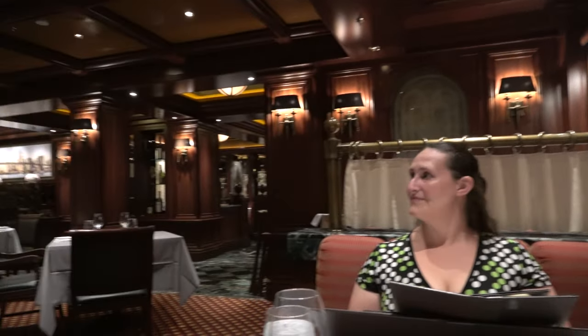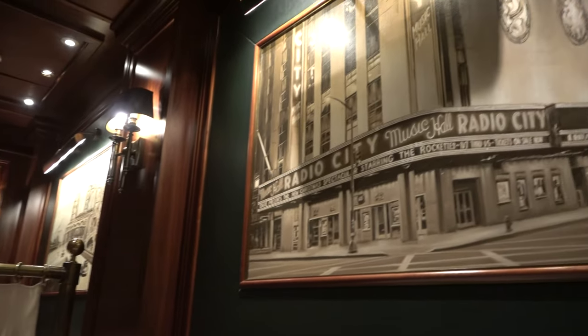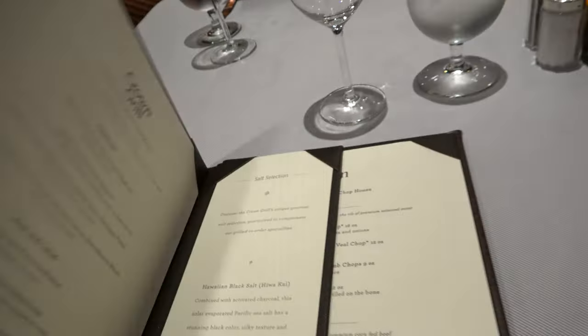I love the dining room. It's very elegant, very much decor of New York City, which is a walk down memory lane for me as a guy that grew up on Long Island. The menu is very, very pretty. Let's go check out what is for dinner here.